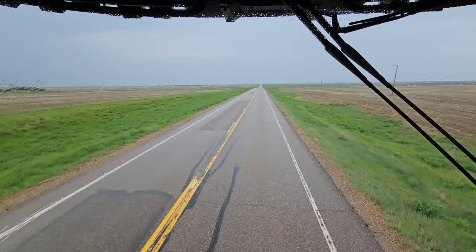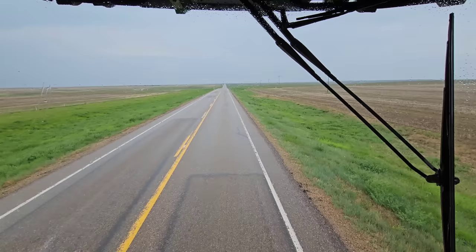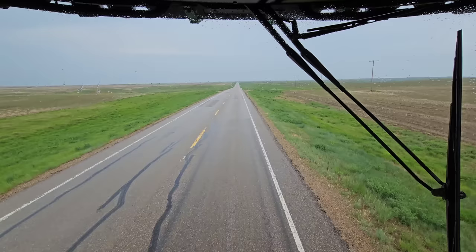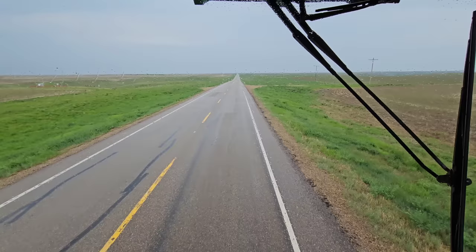Oh, you gotta be careful getting over too far with these bad boys. That back tire, that steer tire, will catch the edge of that pavement on the right-hand side, and it makes things go all wild and willy. I would much rather pull a header or have a header on than run one in road gear without a header.